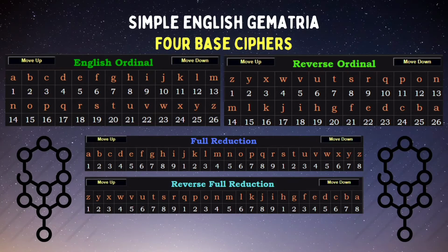Then you have the reverse ordinal to your right, which is the exact same method, just literally flipped in reverse, done backwards. And then below that, you have full reduction or Pythagorean numerology. No number higher than 9, you single compress every double-digit number. So for example, J is the 10th letter, 1 plus 0 is 1. K is the 11th letter, 1 plus 1 is 2. All the way to Z, being the 26th letter, 2 plus 6 is 8. You literally do the exact same thing in reverse full reduction below.